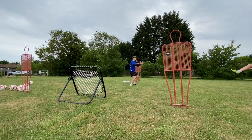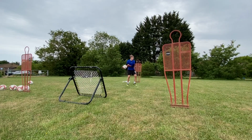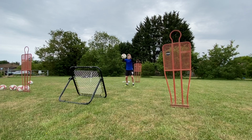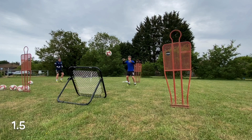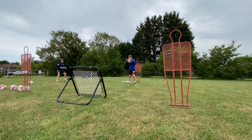This is obviously the first session back that we've done since the pandemic. Although it's great to be back on the grass, we'll be so careful with our goalkeepers because a lot of them haven't trained much over this period. Fortunately for me, Henry has been doing some stuff in his garden, so he's managed to keep up the contact time to a degree. So hitting the ground on his hips isn't going to be too bad for him in this session.